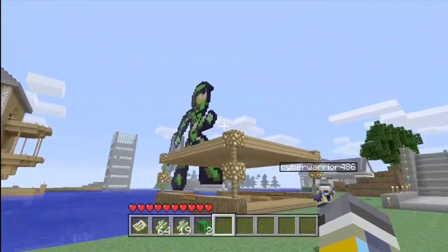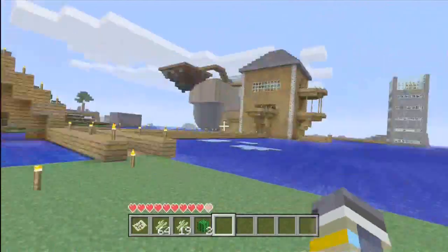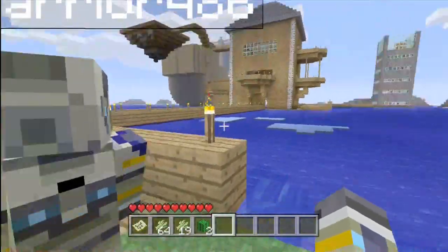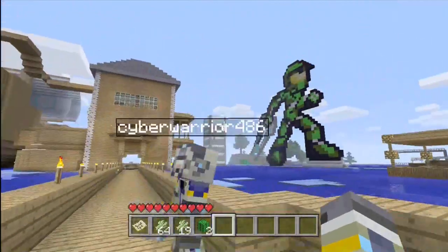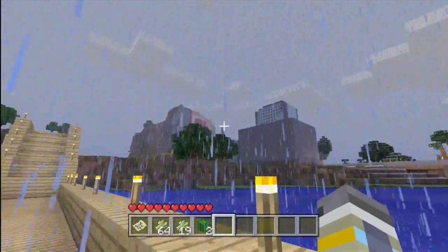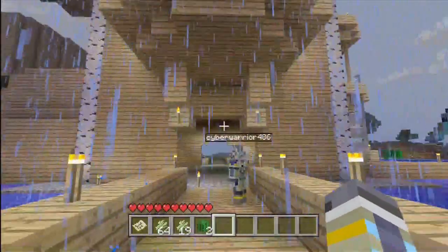So if you don't know, that's actually the Master Chief pixel art, which is really sweet. And he also made all that, which I think he said took like 3 days to build, and all the wool that he put on it is legit. So which is really sick. There's a boat over there, and I should have changed my skin to the Master Chief skin, and it would start raining. I hate when it rains. It's the worst. So we're gonna go follow him.